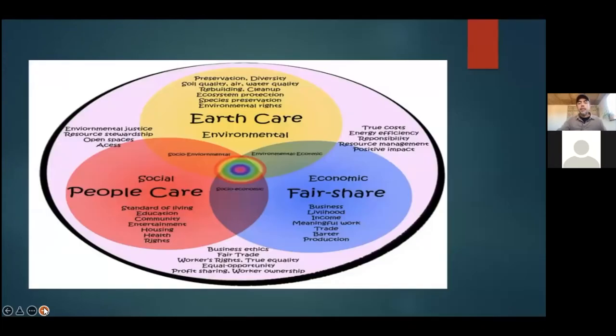This is a really busy slide, so I apologize, but I just want you to take a closer look at the bigger letters in the center of each circle that we see there. Permaculture is sustained by three very important ethics. And these are questions that we ask ourselves as we make decisions.